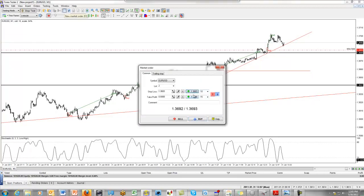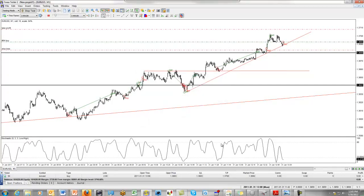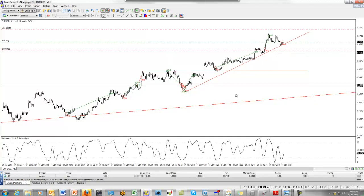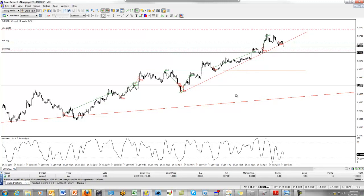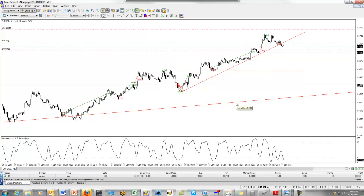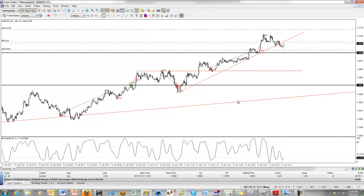That's got to be taken. It's got to be taken. It still looks bullish to me. Just trying to ignore the fact that it's been up such a long way. Oh, it's not looking good, is it? We've crept down below that line there. 136.13. Come on, America. I'm carrying a 5 pip loss here.